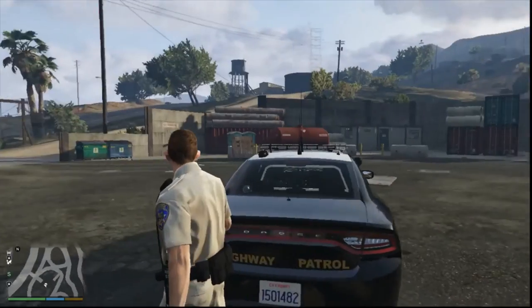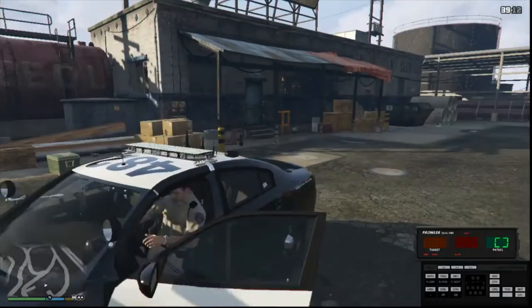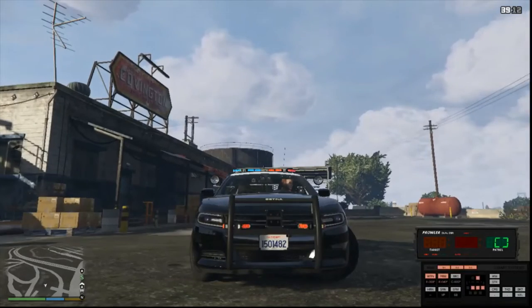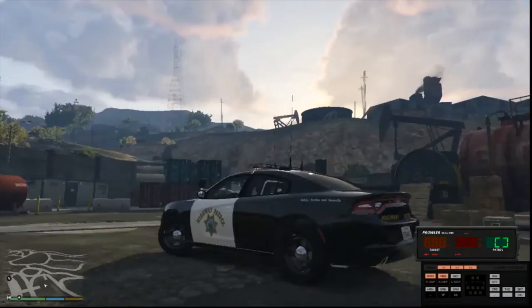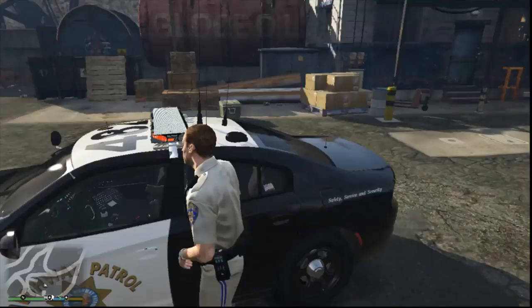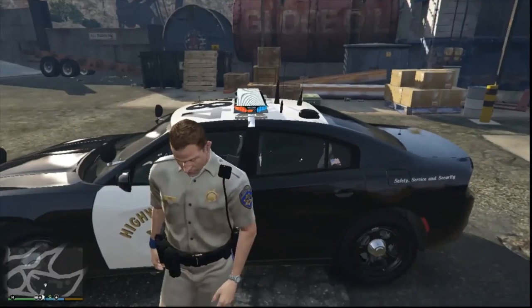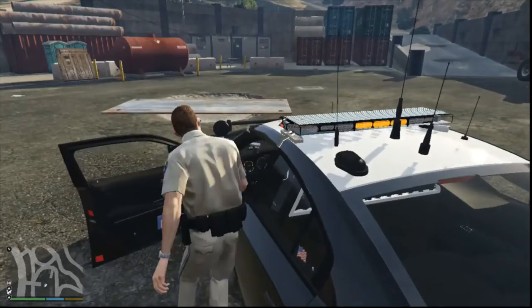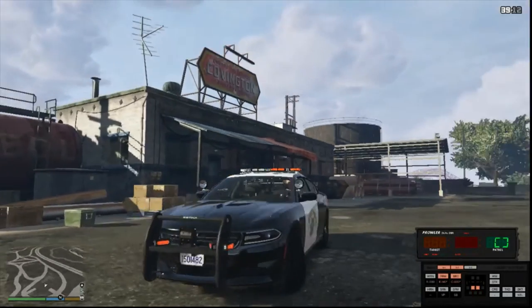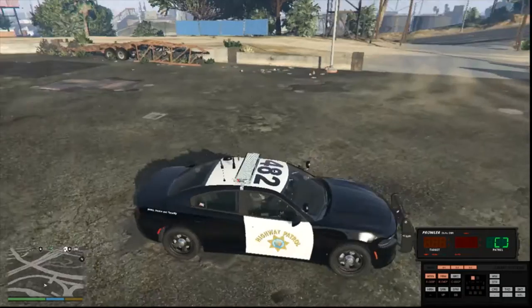CHP, their Chargers look so good for some reason. But the lights look something like this. Like that. Now, when you get out of the vehicle, these are steady burns, which looks so good. And when I pull someone over, this is the stage I'm going to be using, because it's just the stage they use. Then you've got the steady burns in the front, the directional in the back, and then the siren.